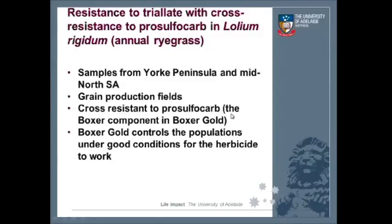And there is some control that we get with Boxer Gold of these resistant ryegrass populations, but conditions have to be perfect. So these work okay in the lab under glasshouse conditions, but Boxer Gold might not be as effective in field conditions when the environment is a lot more variable.